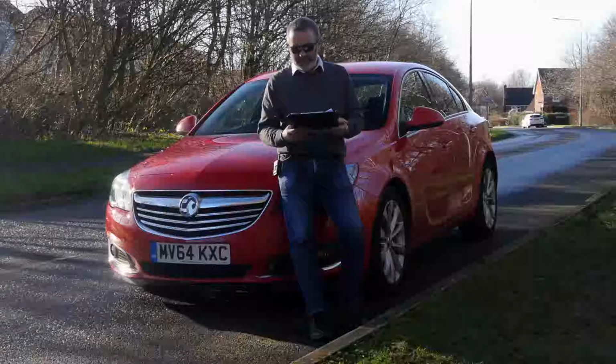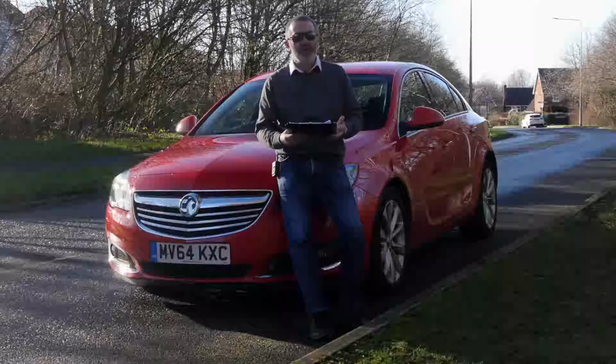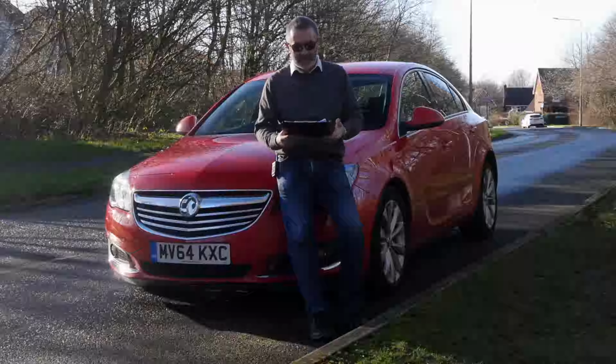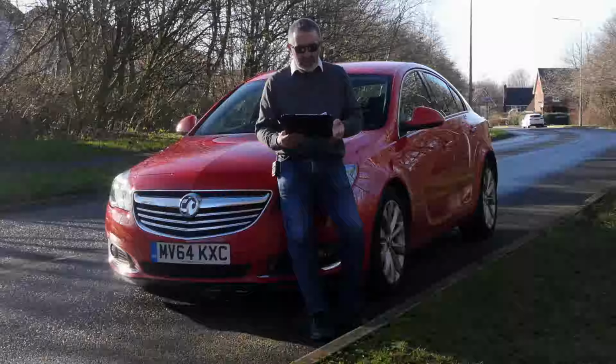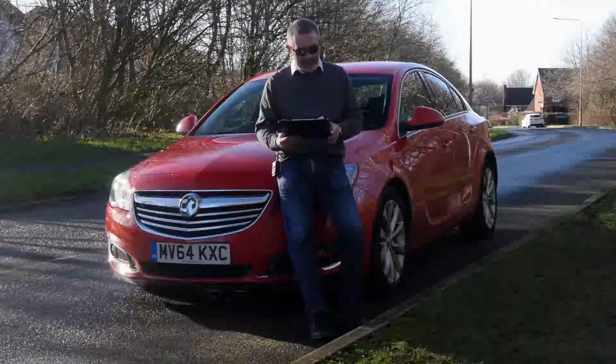0 to 60 time of 10.5 seconds, top speed of 127 miles per hour out of 138 brake horsepower, 16 valve engine. Zero road tax, so very, very economical car. Up to 88.3 miles to the gallon, that's incredible. It's finished in power red with black leather. It's a great spec as well.